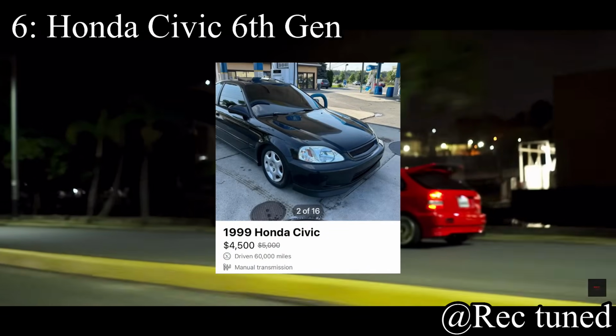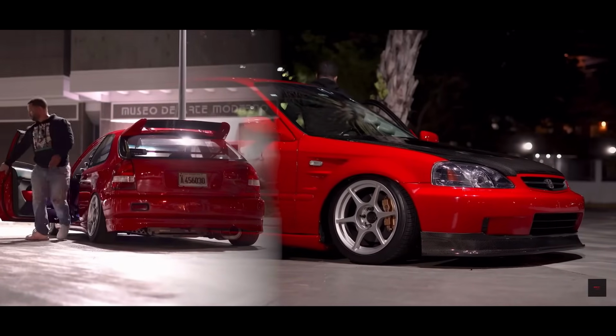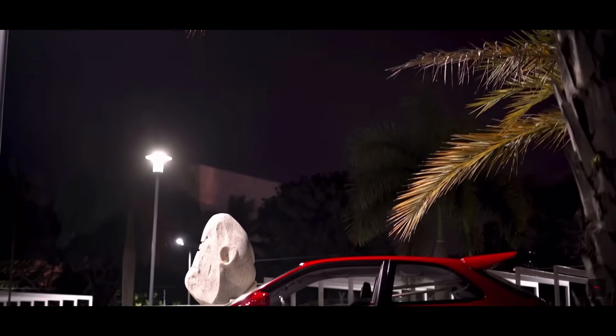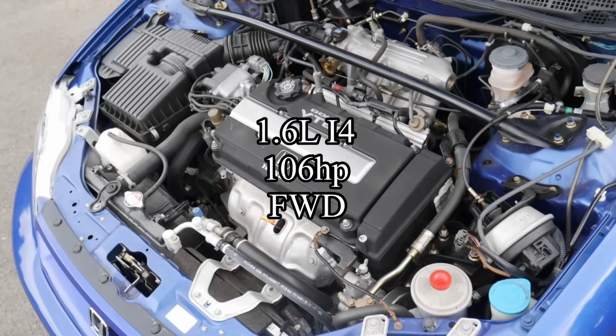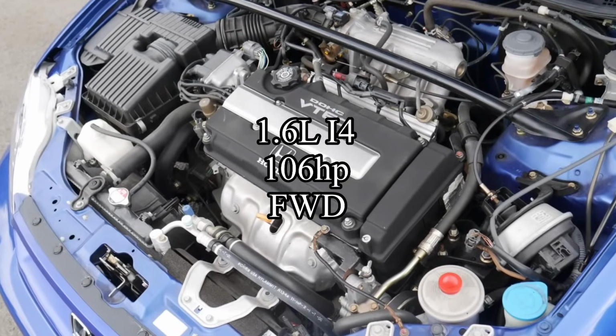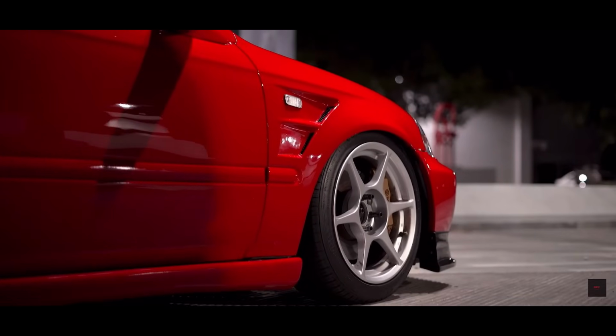Coming in at the number 6 spot, however, is the Honda Civic 6th generation. Of course, you knew it wasn't only going to have one Honda on this list. Here's another one. It comes with a 1.6-liter inline-4, making 106 horsepower, and it is front-wheel drive. Now, you may be asking yourself, why is this car so much higher than the Accord when it has less horsepower from factory and it's a Civic?